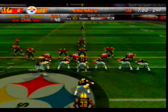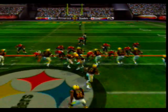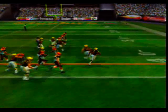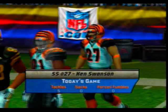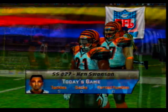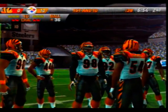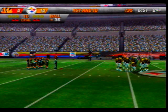The Bengals come out in a 4-3. With a counter play. Swanson is there on the stop at the 36-yard line. And that gain will get them a fresh set of downs. It was a great run. You saw his blockers create some room for him. And he accelerated right through the hole.